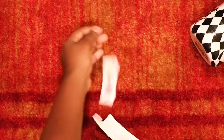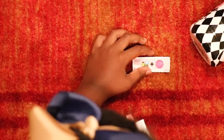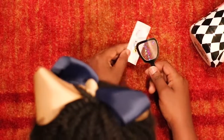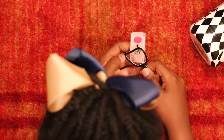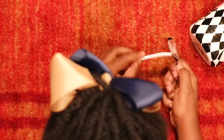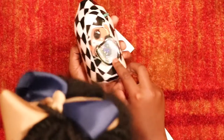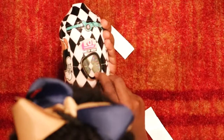Ooh, here's the code. It says "be fuzzy." I wonder who's this. Wait, let's use our magnifying glass to see if we can find anything. Nope, nothing. Oh, wait. I don't see anything.